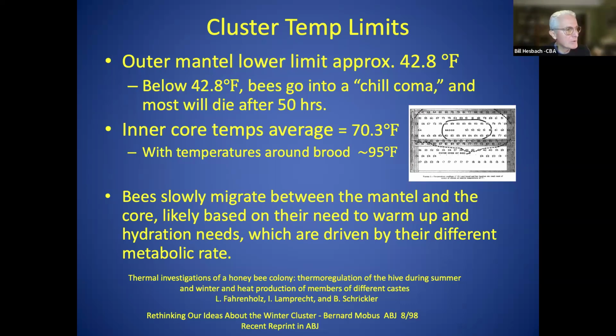And then the inner core stays around 70 degrees if there's no brood, and it goes up, of course, to around 95 degrees when there is brood. Now, we've been, I think, under the misconception for quite a while that we have an extended broodless period that occurs in our colonies. We've known since the 70s that it wasn't true, but the sort of bee lore defied that and continued to talk about the mythology that we have an extended broodless period, but we don't.